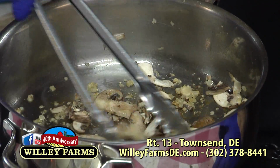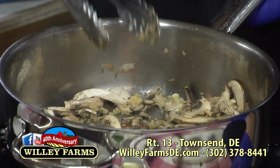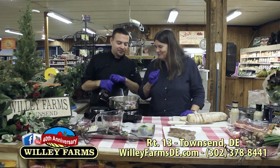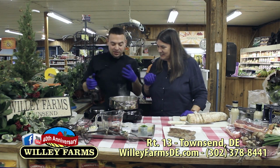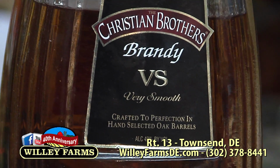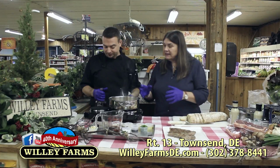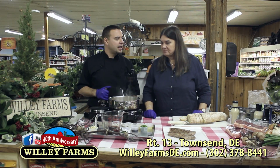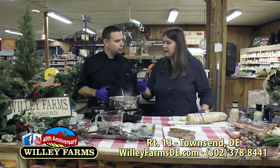And you can see as the mushrooms went in, they have a lot of liquid. They're starting to release some of that liquid and pick up some more of that good stuff off the bottom there. So we're waiting. Now, this is some brandy. We're going to use this to deglaze the pan, and then we will be able to get all of the goodness off the bottom. Deglazing is getting all the little bits and pieces off the bottom of the pan, which is very important to any pan sauce like this, because you don't want to lose any of the flavor that's in the bottom.